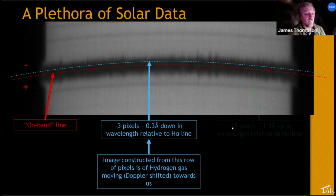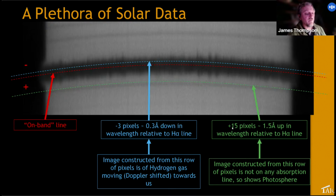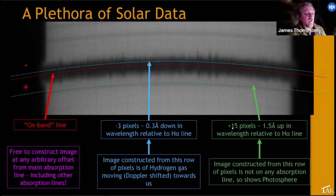As another example, we can tell the software to move 15 pixels, or about 1.5 angstroms, off-band to where there are no absorption lines, and construct an image of the photosphere. We are free to choose any arbitrary offset from the main absorption line, offering us a mind-boggling number of ways to view the sun.